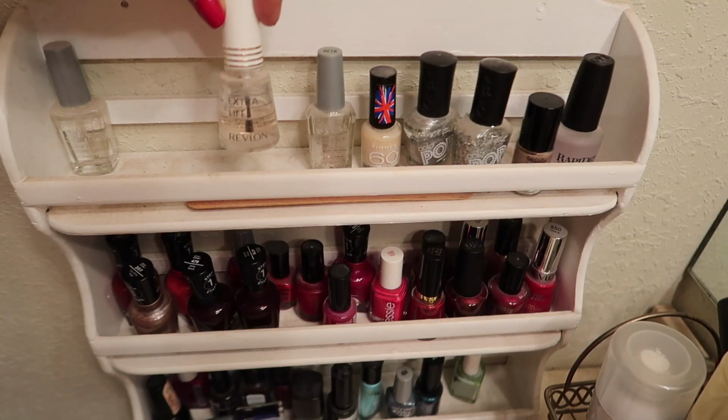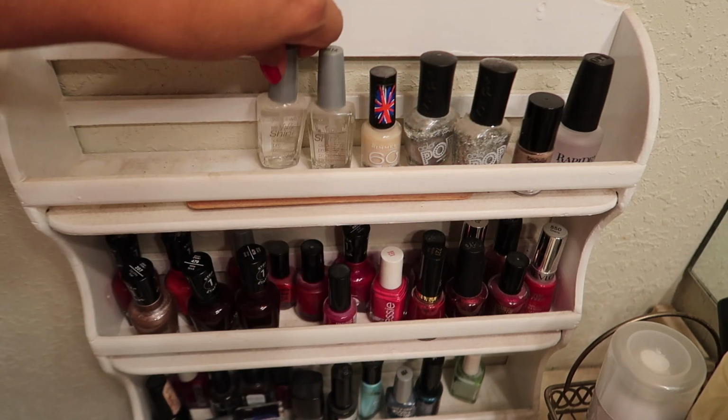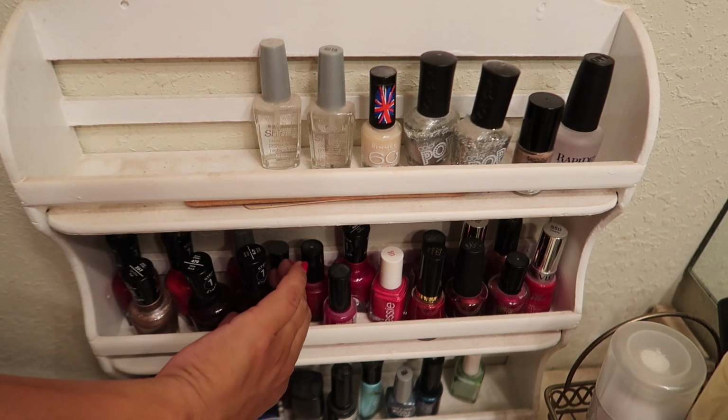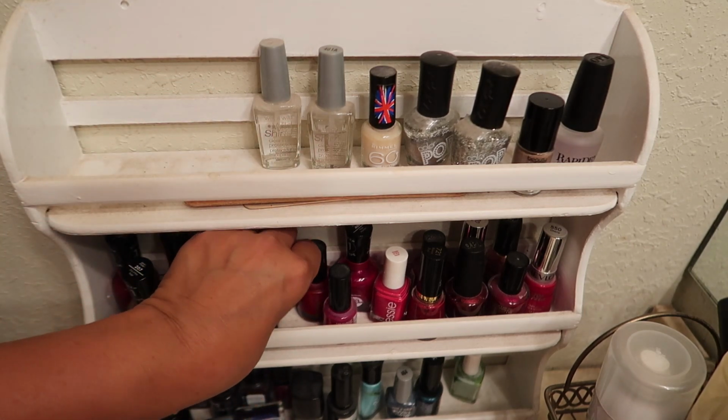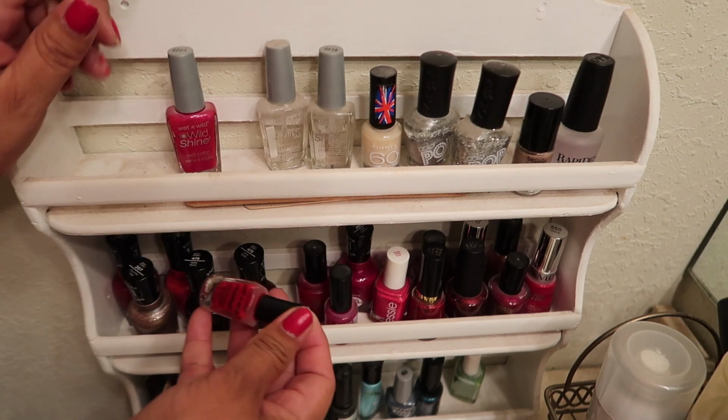Clear polish. This one is old. We can get rid of that one. This one, you always need clear polish. Fingernail file. These right here are all new, so I'm going to keep those. I do like my Wet n Wild. I'm going to keep that one.